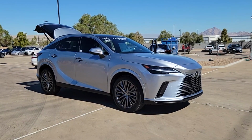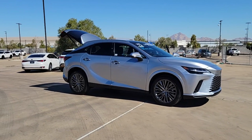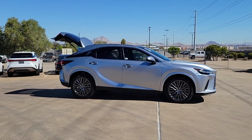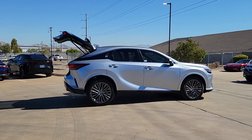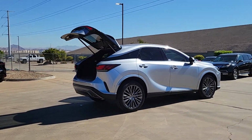Hop into the 2023 Lexus RX. With less than 20,000 miles on the odometer, this vehicle stands out from the rest. Be a style leader in this captivating RX. Behind its bold looks lies a premium interior loaded with a suite of advanced safety and infotainment tech to help you make the most of each journey.